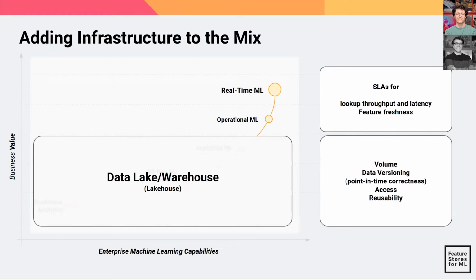And there's a new term coming up lately, which is called the data lakehouse, which also adds ACID guarantees to our data lake, which gives us properties like data versioning, for example. And technologies you can use for that are Apache Hudi or Delta Lake or Iceberg for this.